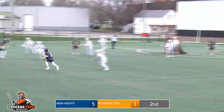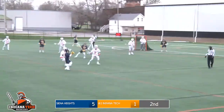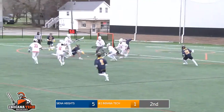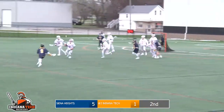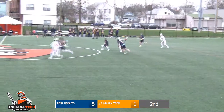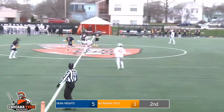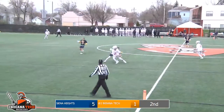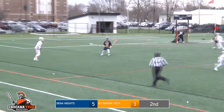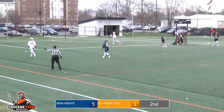Siena Heights, Kian once again. Nice find there for Moore. Tried to send it down into the slot area for Sismedia. Tech trying to clear it. Having to navigate this one out almost entirely on his lonesome is Jack Marcourt, and he does. But it was not easy at times. Brings it across, gets rid of it. And it'll be Indiana Tech to go on the attack here.